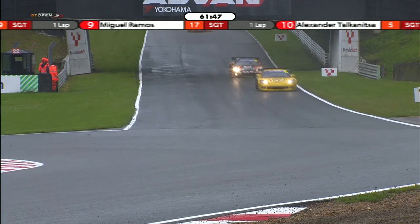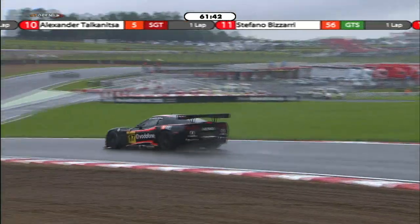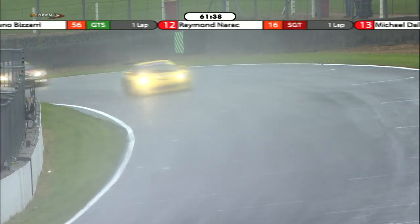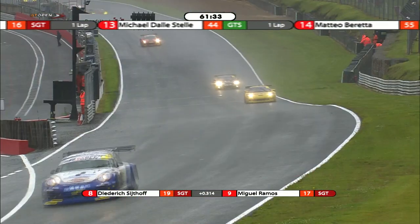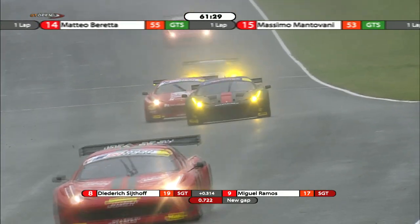It's Alexander Townkanitsa, who has got Stefano Bizzarri closing in onto his tail. And they've also got Ramon Narak in that battle. So we've got the front couple of placings beginning to spread themselves out. Otherwise, it is very, very keenly contested throughout the rest of the pack. And they're still just spinning up those wheels as they exit Clark Curve and come on to the Brabham straight in towards Paddock Hill Bend.